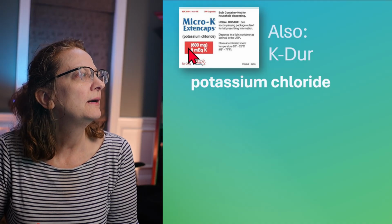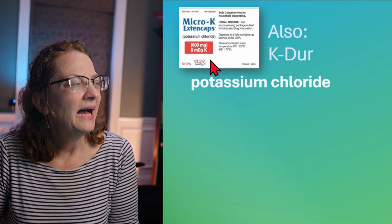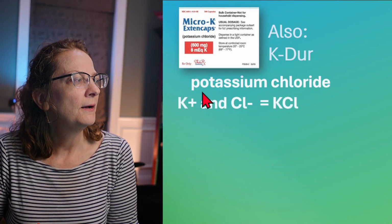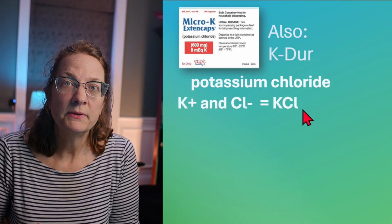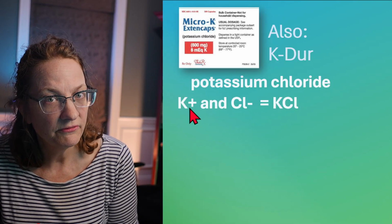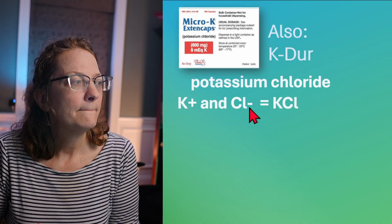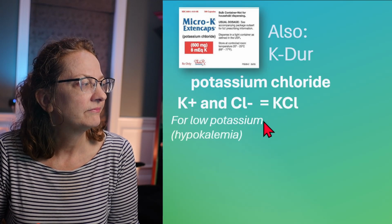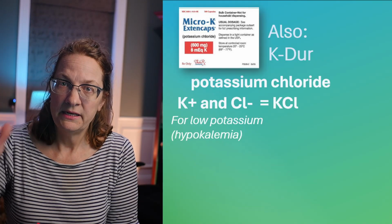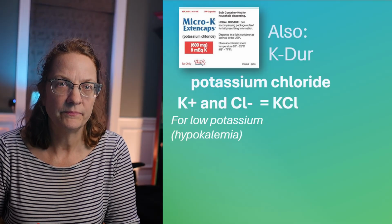Why do they present it that way? I don't know. They could say 600 milligrams, but the most common strength is actually 10 or 20 MEQ. And this is the abbreviation for potassium chloride. We have K+, not to be confused with vitamin K, and Cl-, which is chloride. Okay? It's used for hypokalemia, hypo meaning low, kalemia meaning potassium.